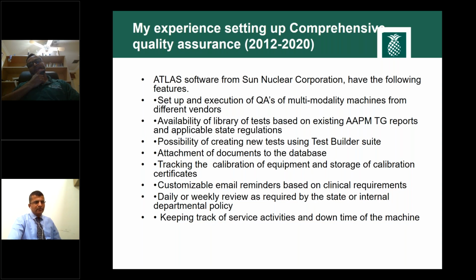Oh, so the Atlas experience is totally different, because this is purchased software from Sun Nuclear. So we put this in our hospital network rather than putting it in the vendor computers, because the vendor computers have nothing to do with our QA program. Our QA program is controlled by the hospital network.